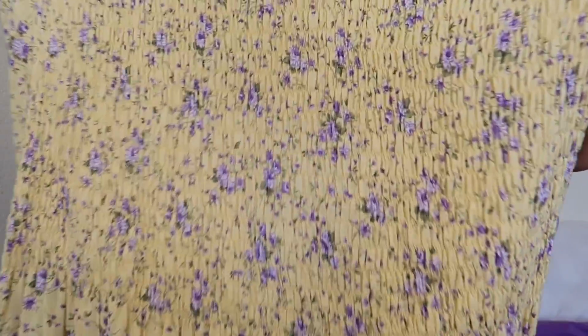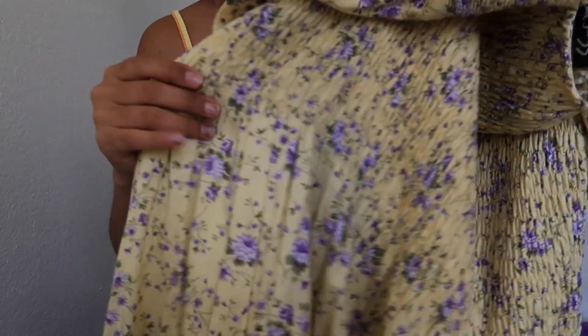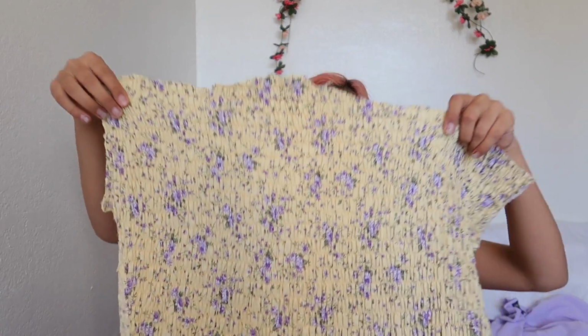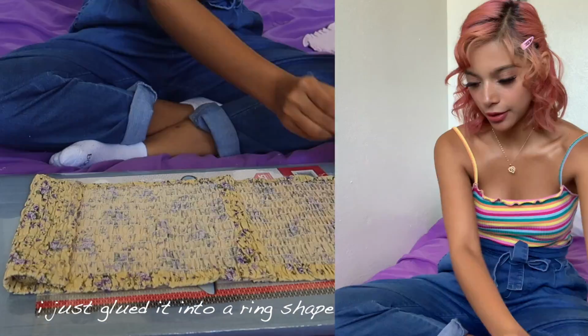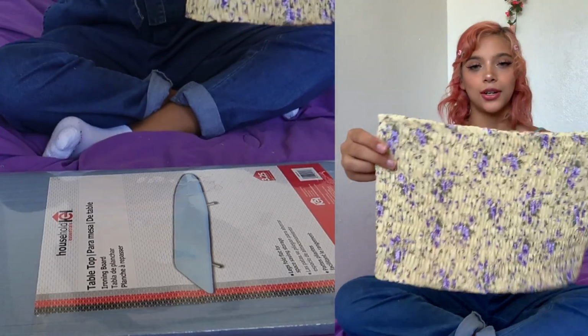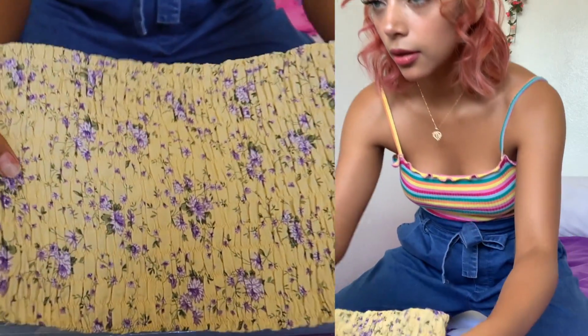For this dress, I'm just going to cut off the sleeves, and then right where the stretchy fabric ends, I'll cut it off as well. I'm done cutting them out. This is what they look like right now. Basically like a piece of fabric. This is the final thing. This is so cute. Here it is up close.